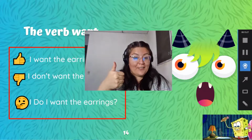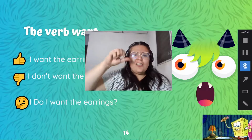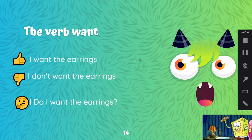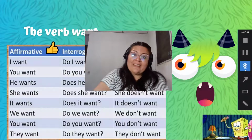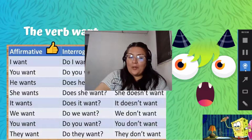I want the earrings. I don't want the earrings. Do I want the earrings? Ok, no está tan difícil, ¿verdad? Solamente tenemos que fijarnos muy bien. Let me see if I can show you. ¿Cómo utilizamos el verbo want? El want cambia porque se le pone una S solamente a he, she, and it, porque son conocidos como las terceras personas. Y las terceras personas cambian en inglés algunas veces.